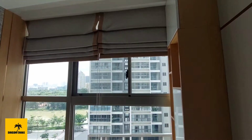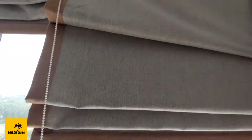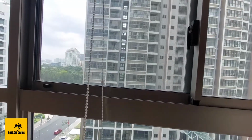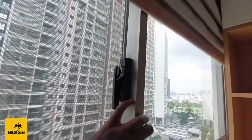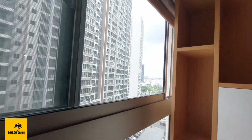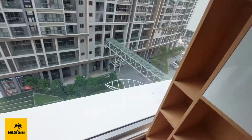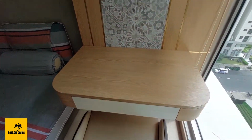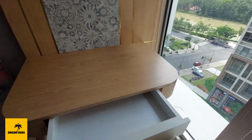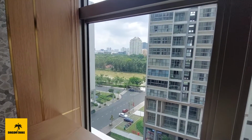We do have lovely curtains here that do fold down, and this window is from floor to ceiling. You can open this window up here if you need to get some fresh air, right? We have some built-in cabinetry here as well to add some more space. It gets a lot of natural light. You have a nice side desk here for working, and this is a great spot to have a nice little laptop and a beautiful side view.